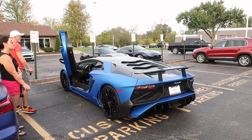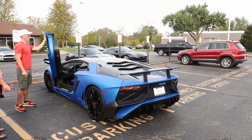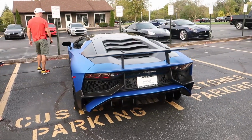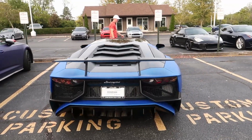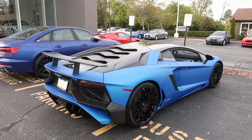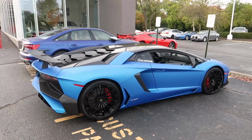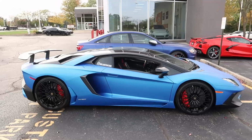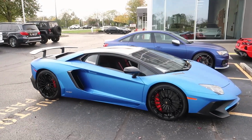This is like one of my favorite wrap colors. I want this on everything. I know. I told him, I love the color on my Beetle, but this is gorgeous. Yeah, this is the prettiest color I've seen. And in all the different angles when it's really bright out, you're gonna just admire it.